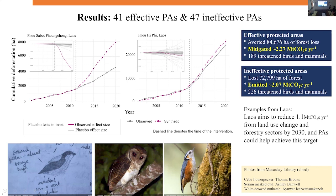protected areas, and the effective ones have been doing well, obviously. They've averted around 85,000 hectares of forest loss in Southeast Asia, and they help to protect the habitat of 189 threatened bird species. But the ineffective ones, on the other side, caused a loss of around 80,000 hectares of forest, and even more birds and mammals are being threatened because of these ineffective areas.